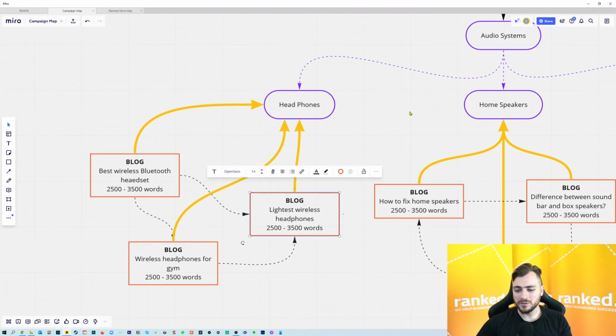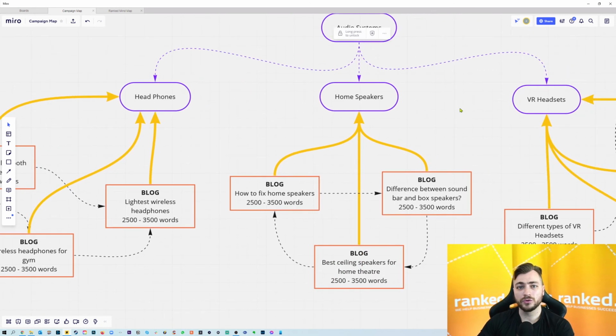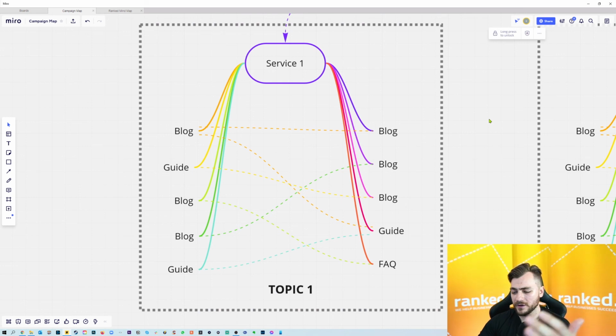I know I'm diving a bit deep here, but we'll create these blogs, and the key is we'll interlink them with each other. That's where we use things like anchor text to interlink them with one another, as well as power up the main page, which is headphones. So when Google sees this, it sees a cluster of supporting content, like a web of content just for headphones. We need to do that for all of our categories. Another way to look at it is we have a service and a web of blogs, guides and FAQs interlinked with each other. So Google sees a mini web within your website on that topic, and it begins to trust you.